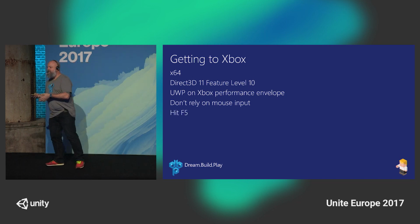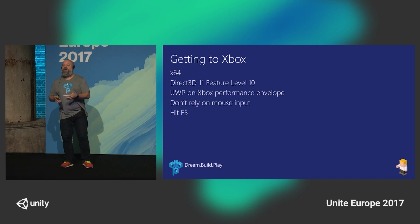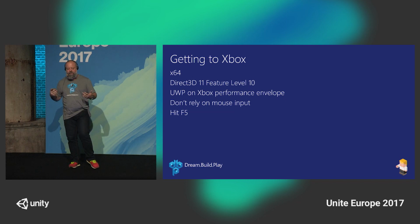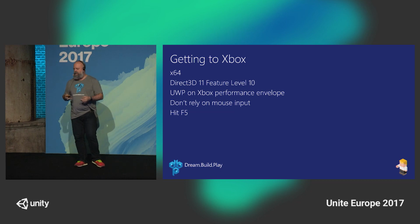And then you hit F5. You can actually remotely deploy across your network from your PC in your Visual Studio onto your console in dev mode. And you can even do remote debugging. So you can actually be playing the game on the console, seeing what's happening on your PC in Visual Studio. And it's just as simple as setting it as a remote target and hitting F5, just like you would anything else in Visual Studio.